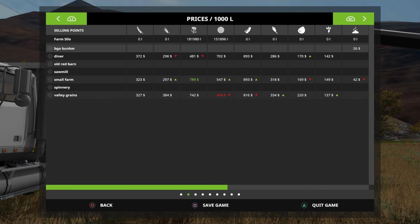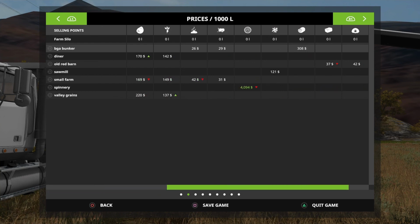Now the prices are still climbing in some places. Small Farm is still going up. The Diner capped at a disappointing 8.93. And obviously Valley Grains is going down, but hopefully Small Farm will keep rising and give us a nice, tasty price there. And silage is capped at $308.